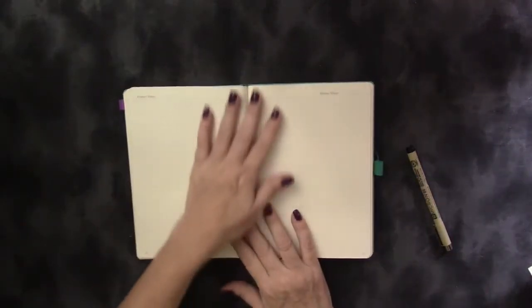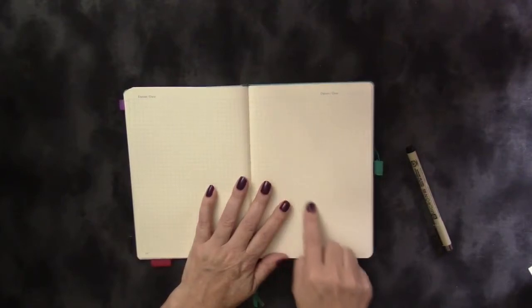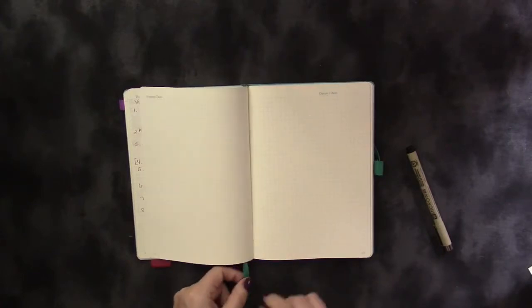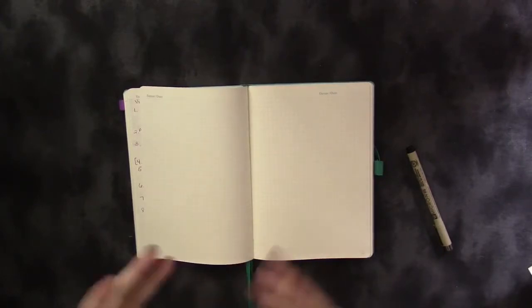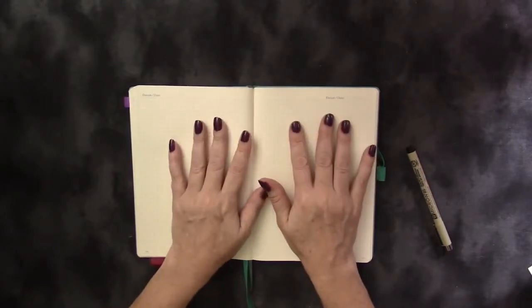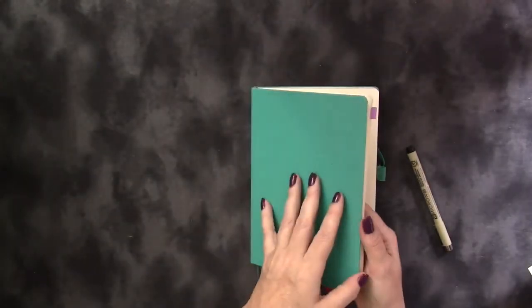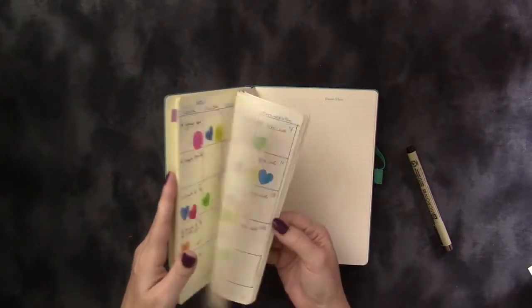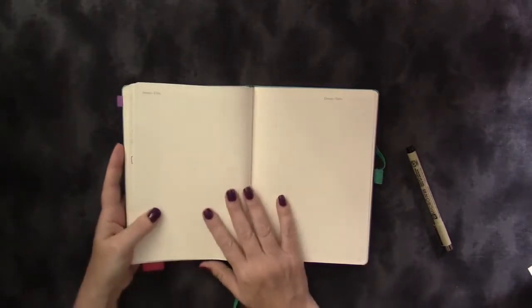However, I highly recommend either a graph paper or those dot graph papers. People do it with lines, and you can do it with lines, but I do think that in the long run, it really helps to have the graph or the dots. So I'm not going to go through mine because I do have private things in there, but I've used this for a while.